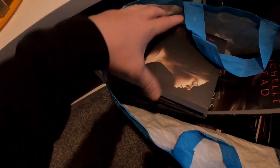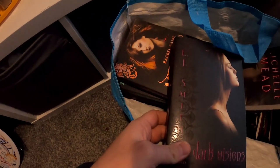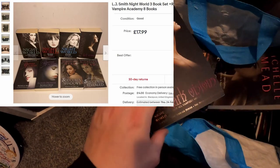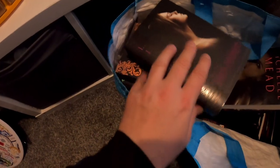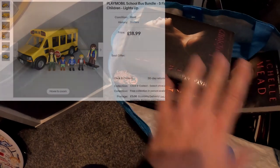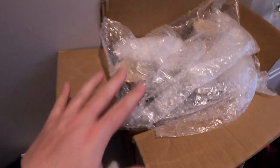I got them, and I also got some other similar books, different author. I thought I'd make a little bit of a bundle on them. They were all 50p each. I also got a Playmobil school bus kind of thrown in. But by far the best pickup has to be what's in here.